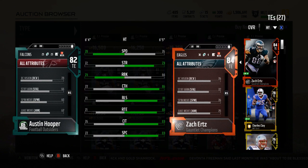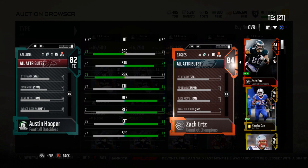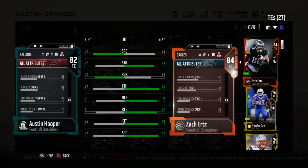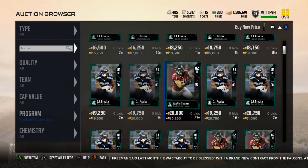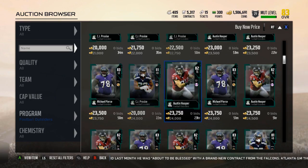His jumping is at an 82, which is not bad. He can't spin, juke, or stiff arm anybody, so don't look for that. 65 impact blocking, 85 injury, 82 stamina, 71 release. Once again, just like the CJ Procise, really not worth his price, but he's a decent card.